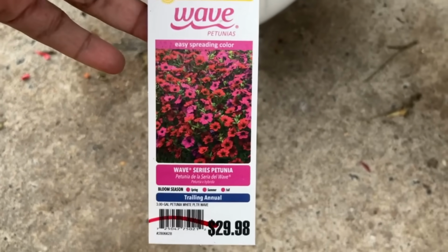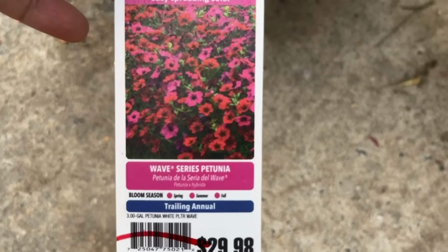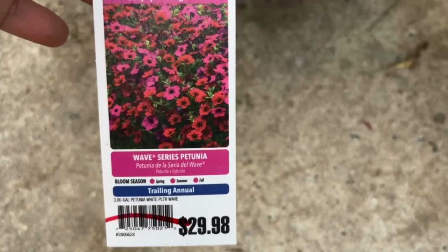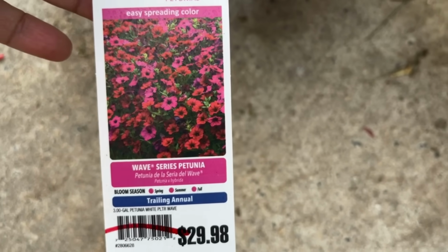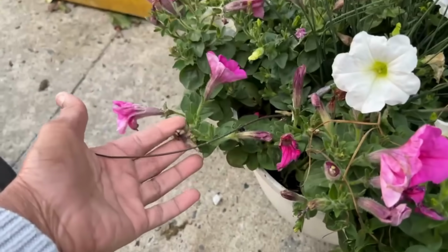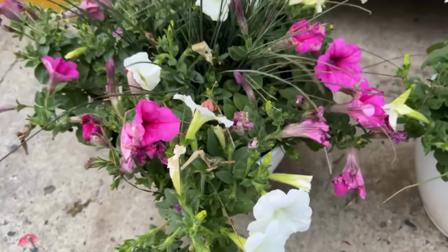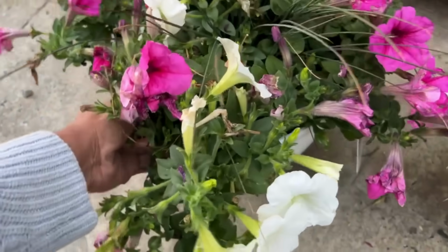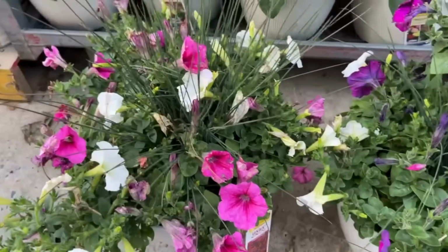This one is the Wave Series Petunia. It blooms spring, summer, and fall, for half of the price. Yes, same concept again. Just trim up some of these spent blooms, pick off some of the spent blooms, and that's it. It bounces right back for you. And I'm thinking these look really good compared to what I've seen before in the past.